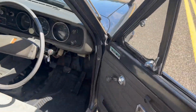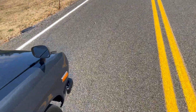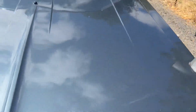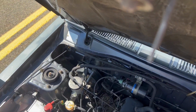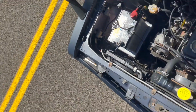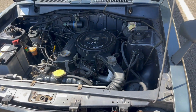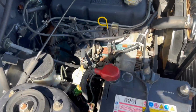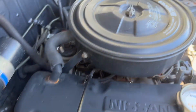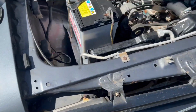I'll pop the hood first. There's a little lever right here. Prop rod. Oh, there it is. There we go. There's the prop rod there. Engine's original. Actually really clean in here overall. But no accident damage in here. Very, very nice. Aprons look clean.